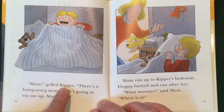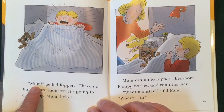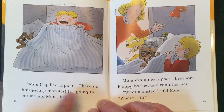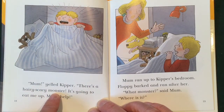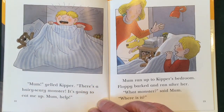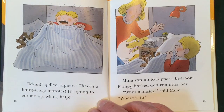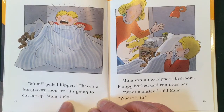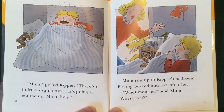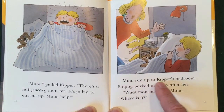Mom, yelled Kipper. There's a hairy, scary monster. It's going to eat me up. Mom, help. Mum ran up to Kipper's bedroom.